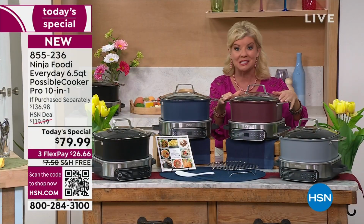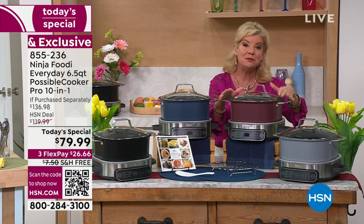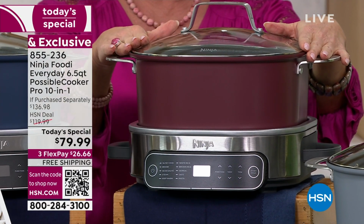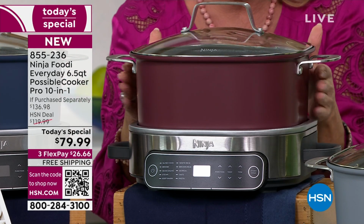We call it the Possible. It's the everything. It's your all-in-one cooker. It's your steamer. It's your roaster. Wait till you see the amazing things that we're going to share with you that you're going to be able to do in this tiny footprint, but boy, does it hold a lot. So let's go through color choices. Anywhere you go, this is $119.